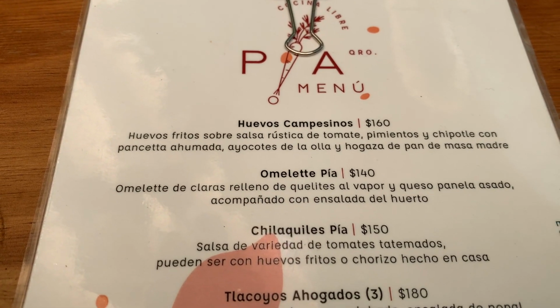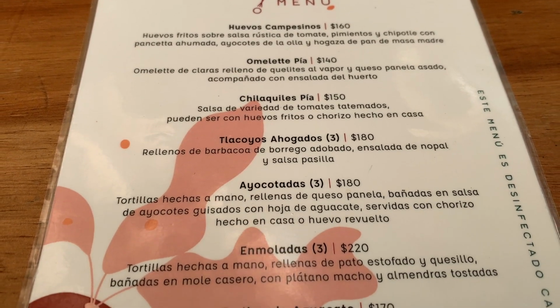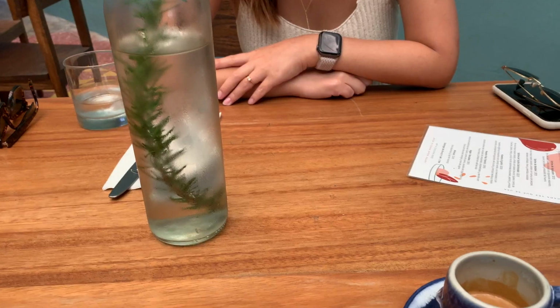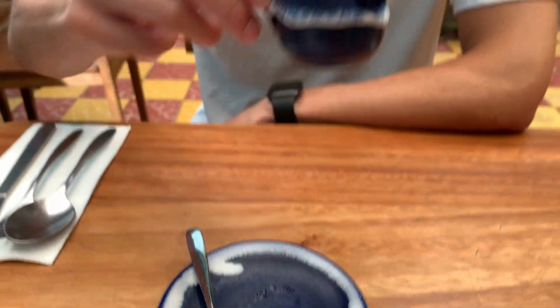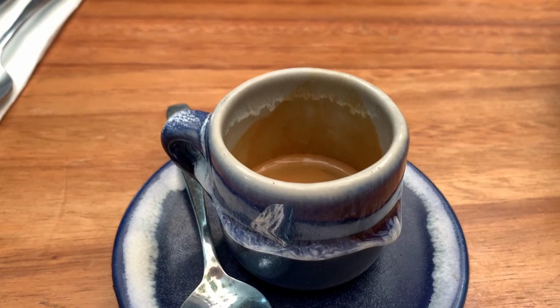So after coming back and paying more attention to the menu this time, I noticed I definitely got the Ayocotadas the first time with chorizo, and then you can see the tartine Yunji got, and then of course the French toast here. It's good, I don't know if that's worth $2.50. Oh man. It's way smaller than I expected here.